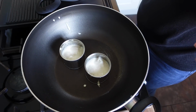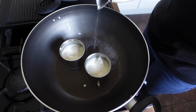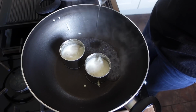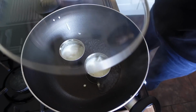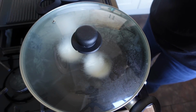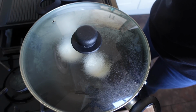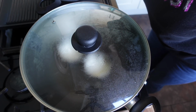Right, I've got to add a splash of boiling water to the pan, straight from the kettle. Add the lid. Reduce the heat to low and cook for 6 to 8 minutes until bubbles appear on the top. It's going to be a bit too steamy to see.